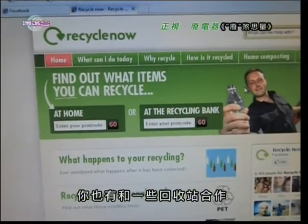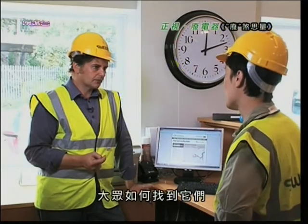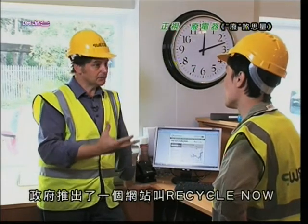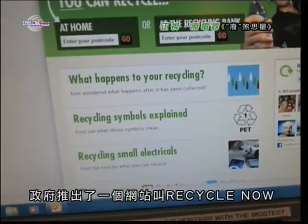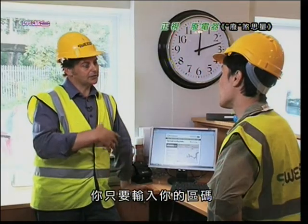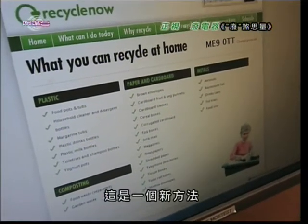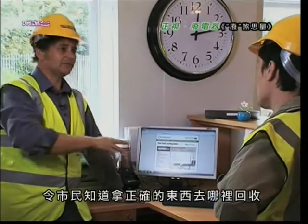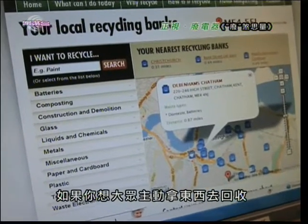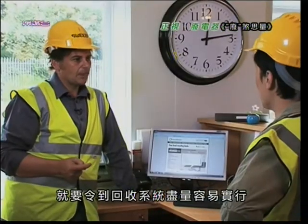So there are some recycling banks you're cooperating with. So how can people find them? Well, it's got to be easy to get people to recycle, obviously. So the government has paid for a website called Recycle Now, that you literally just type in your postcode, and then they'll actually direct you to your nearest recycling bank or the household waste site. So it's a very handy way for people to know where to take the right thing for recycling. As I say, crucially, if you want people to recycle, you've got to make it as easy as possible for them to do it. Exactly, yeah.